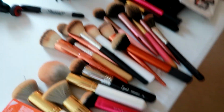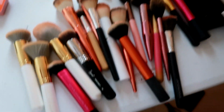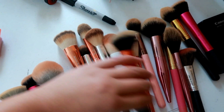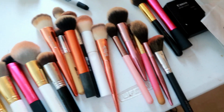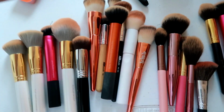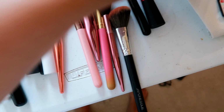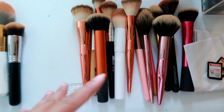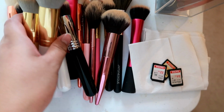So yeah, I have my dirty brushes here that I don't know if I'm gonna wash tonight or not, because it's already late. I'm gonna try to wash them once a week at least, because they're getting really dirty and I don't want to use a dirty brush. Maybe after I eat dinner, I'm gonna try to wash them. Or I'm probably gonna do a separate video on how I wash my makeup brushes. I don't know if you guys are interested in that.